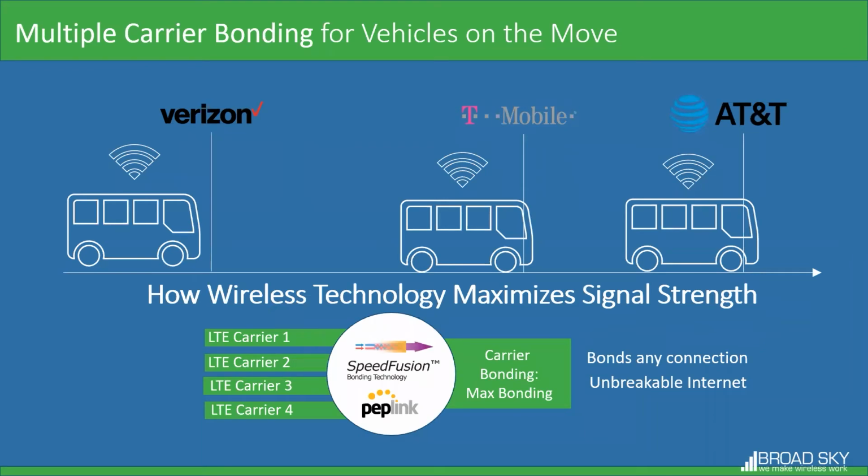So multiple carrier bonding, this is a cleaner example of showing it in a visual, where you can actually take LTE carrier 1, 2, 3, and 4. Now there aren't 4 carriers, so you're going to double up on one. Sprint is merging with T-Mobile. I'm sure you've all heard that. As you move through different coverage zones, it will surf the strongest carrier and then supplement with the other two. And it's just a continually evolving signal strength acquisition as they do this.